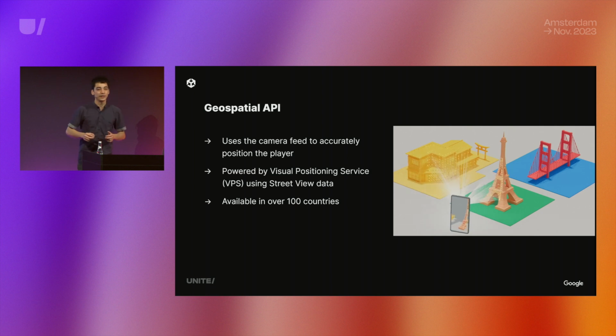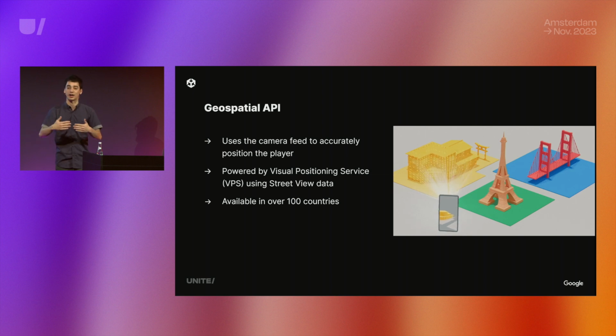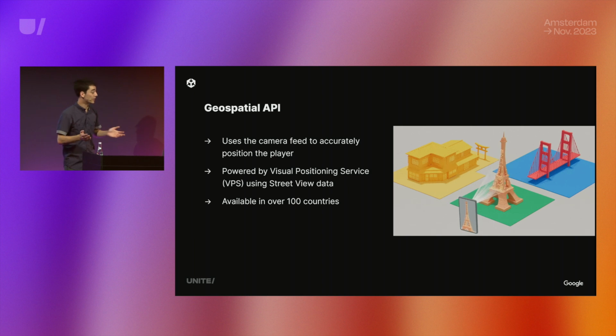And that can give you really great precision, especially in areas where GPS isn't so great. It solves this problem in Google Maps, where you're looking at the map and you're like, well, am I pointing this way? Am I pointing this way? No. We know which way you're pointing because your camera is directed at a building, and we know where that building is. Therefore, we can determine where you are relative to that building as well. And it's available in over 100 countries, so it's really a global experience that you can get from using this technology.